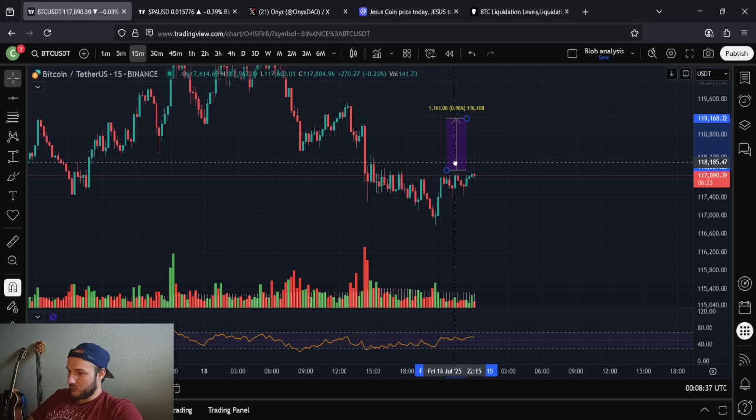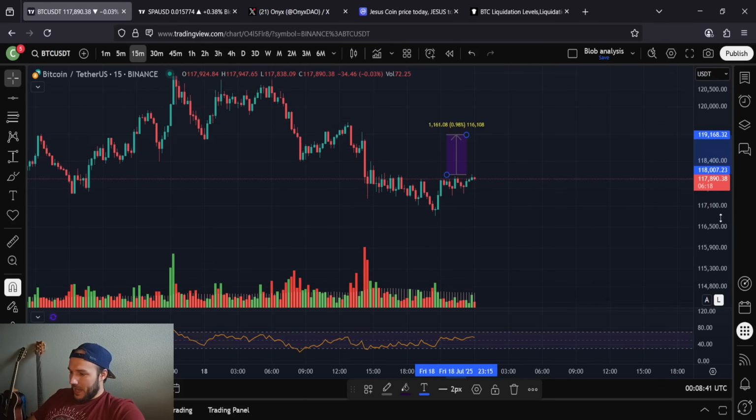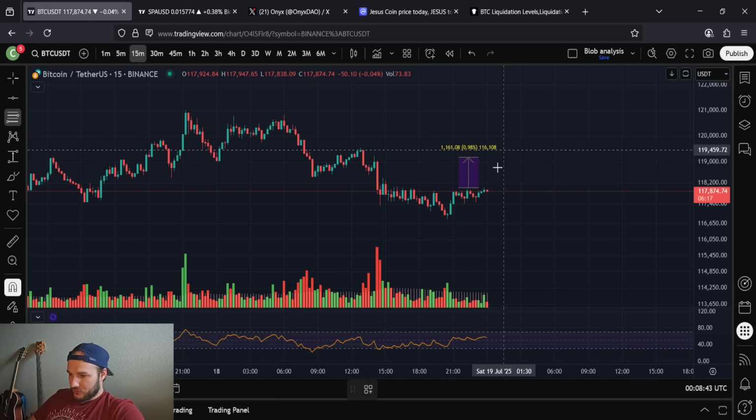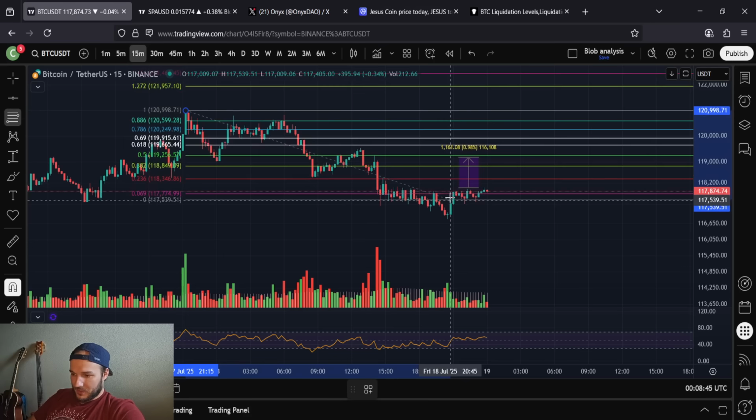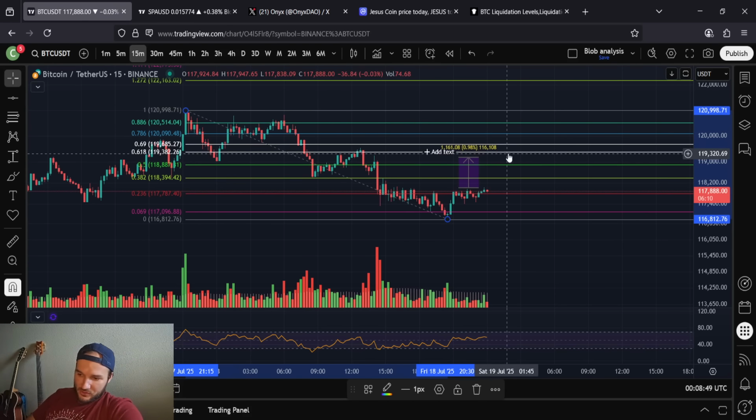I would think the measured move would take us all the way up to about $119.18 thousand, $119.2 thousand, something like that, right? Maybe even just above there, right to this golden ratio, 119.3, 119.7, something in there. Find resistance at prior resistance here, prior support back here, prior resistance here.